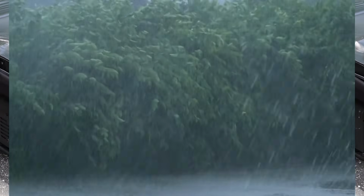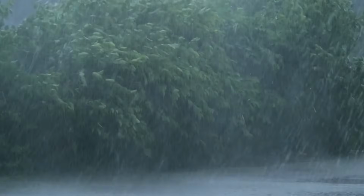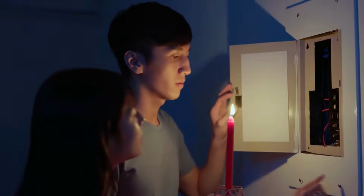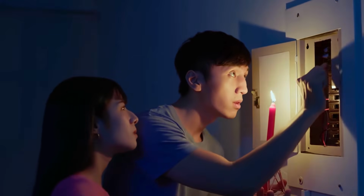The US is expecting bad weather next quarter. Let's face the facts, inclement weather is always around the corner. Don't wait until it's too late. Protect your generator, protect your home, and make sure you're ready.